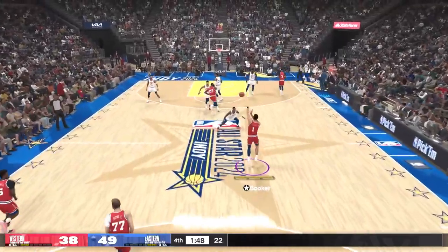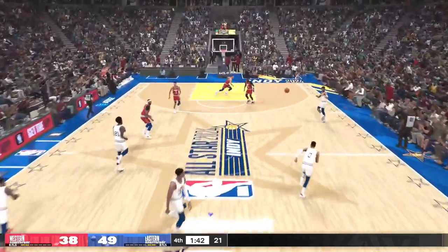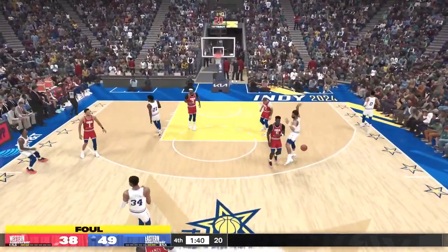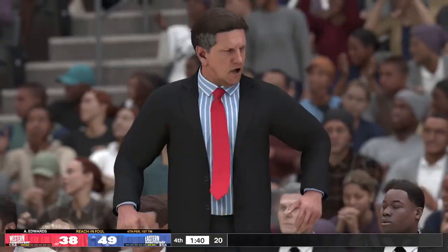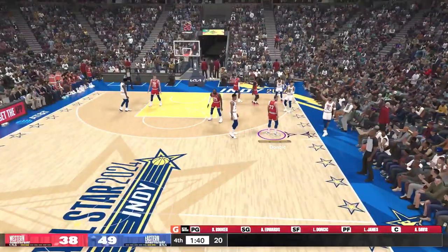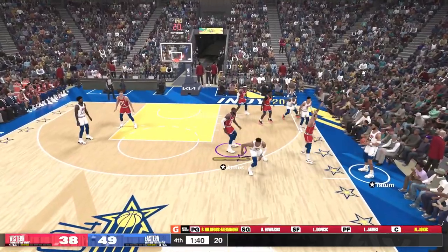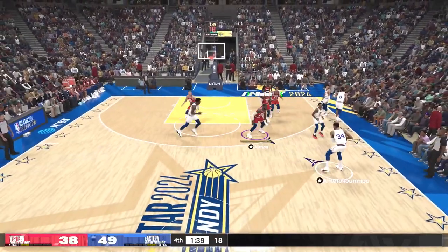Takes so much work to keep Giannis off the glass. He's got that great length and athleticism. Boy, he's a real problem on the boards. And the whistle blows. It's going to be on Anthony Edwards. That's his 4th foul of the contest. So for the West, Jokic, he's checked in for Davis. And Gilgeous-Alexander is subbed in for Booker.